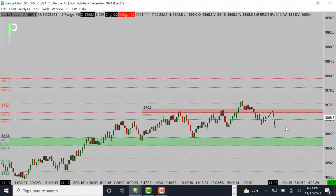Yesterday's London session, gold didn't give us any short opportunities, just kept going to the upside. Did have a good overnight trade for the S&P 500, and oil bounced off our supports. So it was very nice.